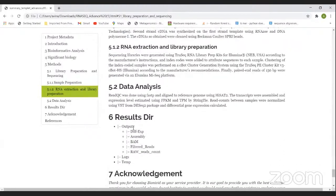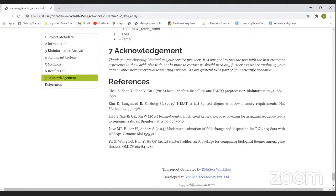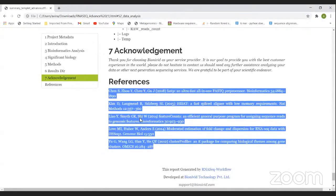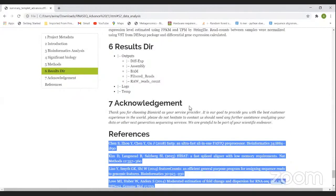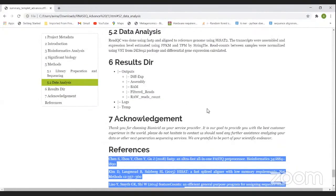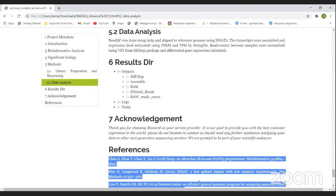We provide you a map of your output directory, as in where all the output files are generated, and a small reference of the publications, citing various tools involved here, and a small acknowledgement also. So this was all about the reports which we generate using this particular platform. Now let me give you a small demo of our cloud storage platform, which is Gstack.